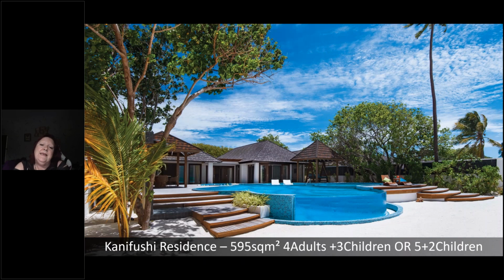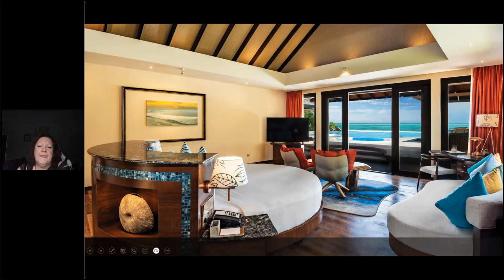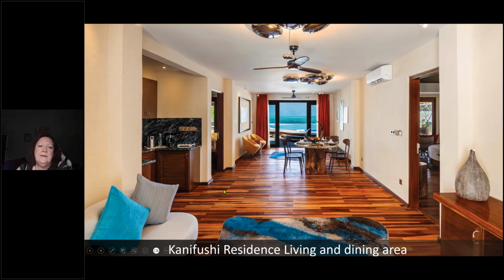This actually accommodates 4 adults and 3 children, or 5 adults and 2 children. And all this is all theirs, including the huge infinity pool, beautiful deck chairs, quite a few different pieces of outdoor seating as well. That's the master bedroom. It actually has a living and dining room area as well.